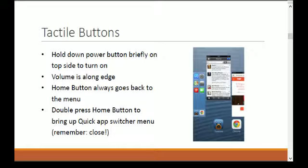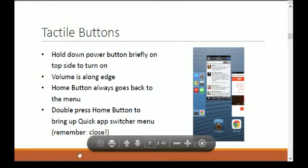Excuse me. If you double press the button, it brings up the Quick App Switcher menu. This shows all the apps that are currently open, and you can scroll from side to side with your finger. If you swipe up an app that is already open in this, it will close the app and allow your device to run faster. So you always want to remember to close apps after you're done using them so they don't take up any unnecessary bandwidth of your hard drive.